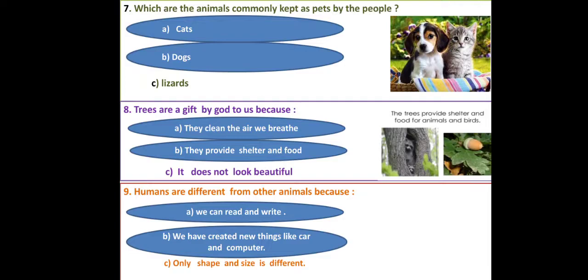Shelter means home. Now just imagine if you are in a hot summer, and you are outside, you're playing and you're really tired. If you go and stand under the shade of a tree, it's giving you shelter. How peaceful it is, right? You automatically feel so good, and the trees are protecting you from the hot temperature. So, trees are a gift by God. They give home to many insects and animals, and they also provide food like fruits, right? And they also clean the air we breathe. So, I'm going to circle option A and option B.